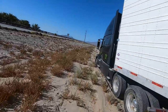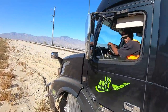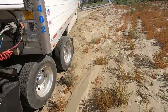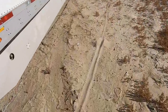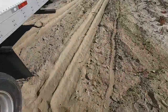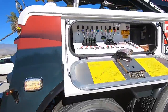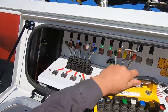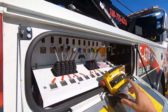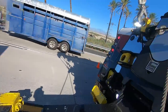All right, go ahead and set your brakes. I'm gonna go ahead and pull forward and then we'll do it again, okay? I'm gonna release my winch and pull forward a little bit more. All right, free spool. We'll confirm. It's not. That's why you always confirm. I gotta loosen it a little bit more. There it goes. Okay, free spool.